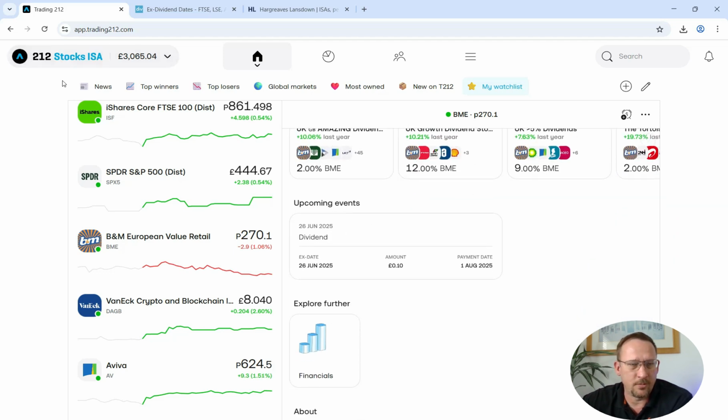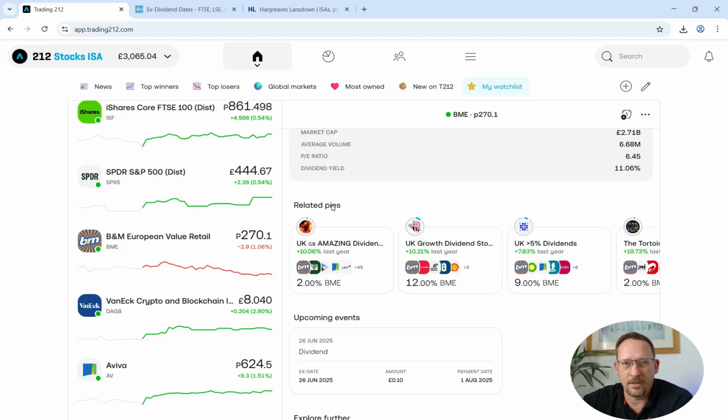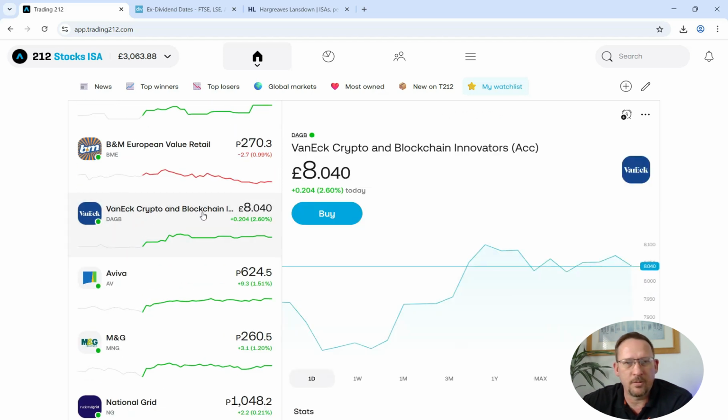Basically on Trading 212, when you click on a stock, you can see all the information on it. There are related pies, which are pies that other people created, and this includes BME: it's 9% of this pie, and 2% of that pie. And then this Van Eck Crypto and Blockchain. I thought about it, but I'm not too sure. It's not dividend paying, it's just a crypto and blockchain stock really, so I'm leaving it on the back burner for a little bit.